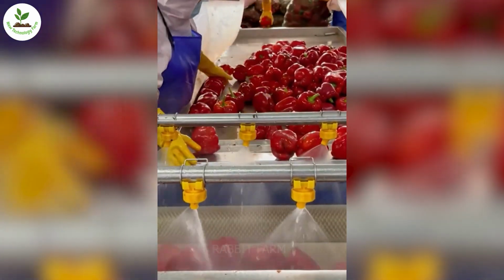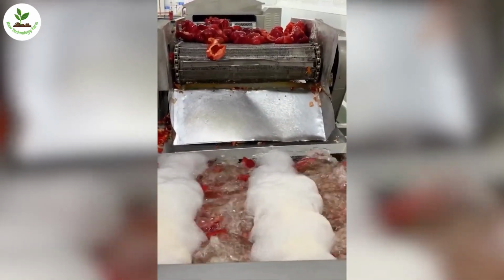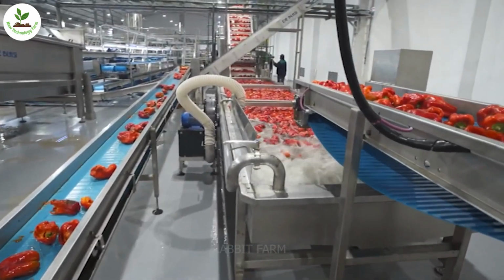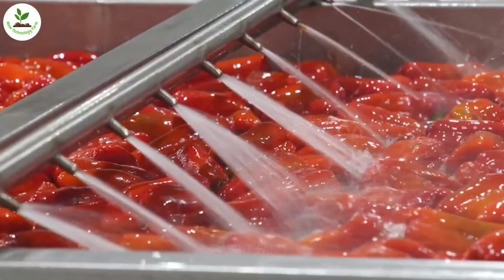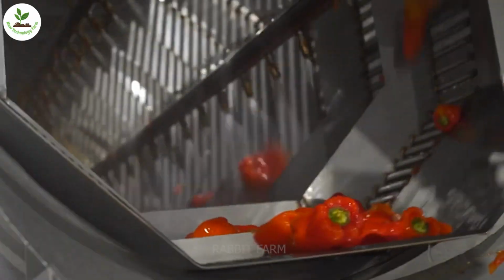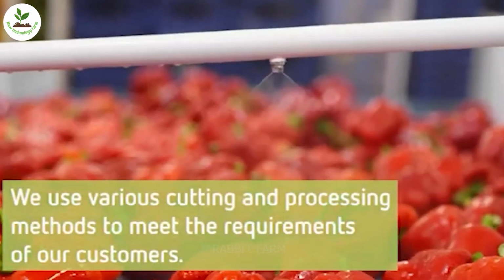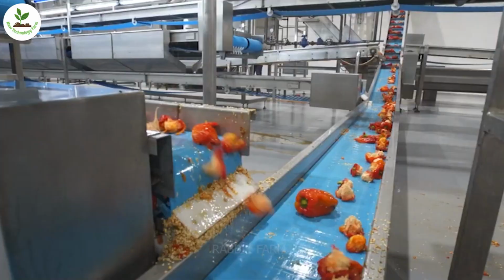As bell peppers move through the conveyor belts, they reach an important stage, the washing stage. This stage is extremely important as it ensures the cleanliness and safety of the bell peppers before they move further along the chain. In large-scale production facilities, the washing process is often performed in large sinks and through water spraying to ensure that the bell peppers are exposed to a complex system of running water. The washing process ensures that the bell peppers are thoroughly cleaned and ready for the next stages of processing.